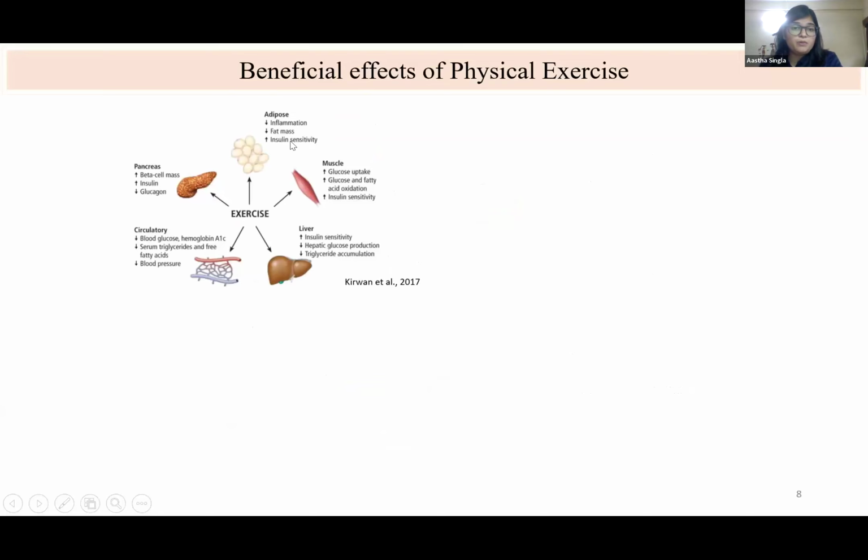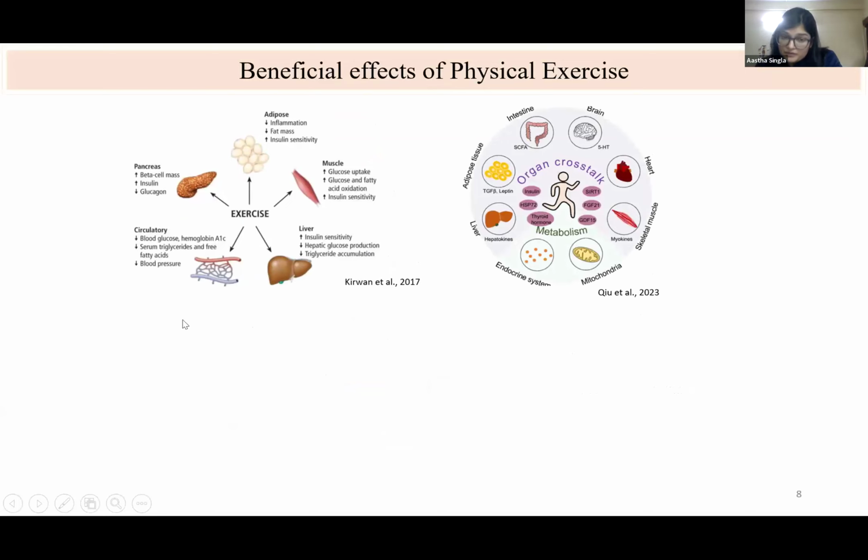Now when we talk about the beneficial effects of physical exercise on various organs, physical exercise can induce the release of small molecules called exerkines, which was also alluded to by Dr. Rama Vaidya in her talk. These molecules, called exerkines, can be released from organs such as muscles, where they are specifically called myokines, and the liver, hepatokines, etc.